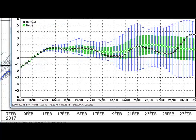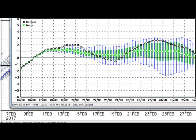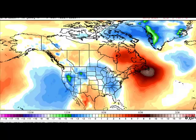Not great on the Arctic Oscillation. If you want to see sustained cold in the east, you want this in the negative territory, and it just kind of eases toward neutral. Same deal on the GFS ensembles here. It just kind of edges toward neutral toward early March. So not great, but I do see enough indications there to think we're heading toward a colder pattern.